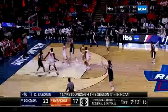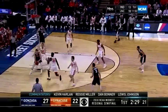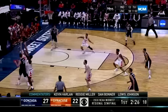His father was one of the great passers the game has ever seen as a big. Sabonis is solid when I watch him. He gets out of these double teams. He was doubled a lot.